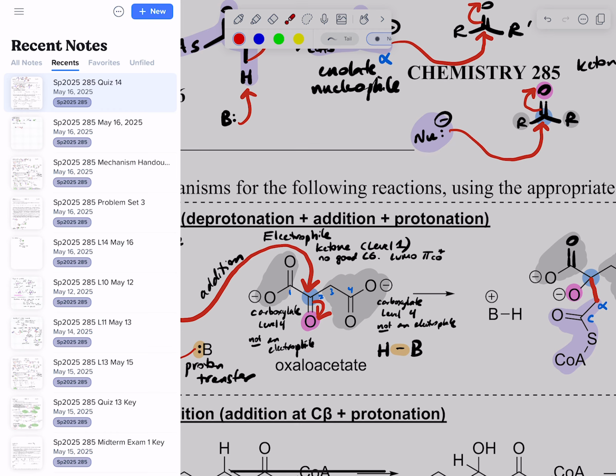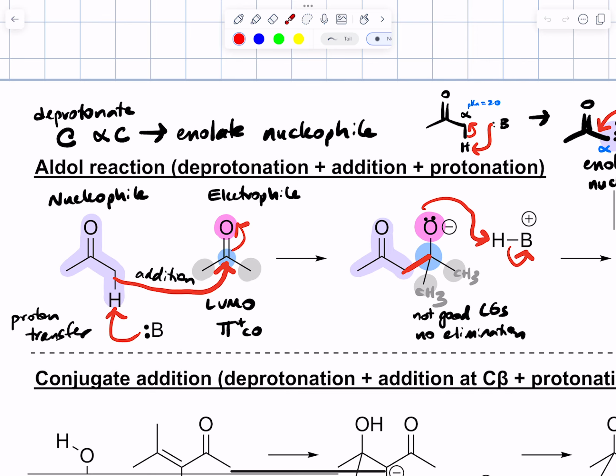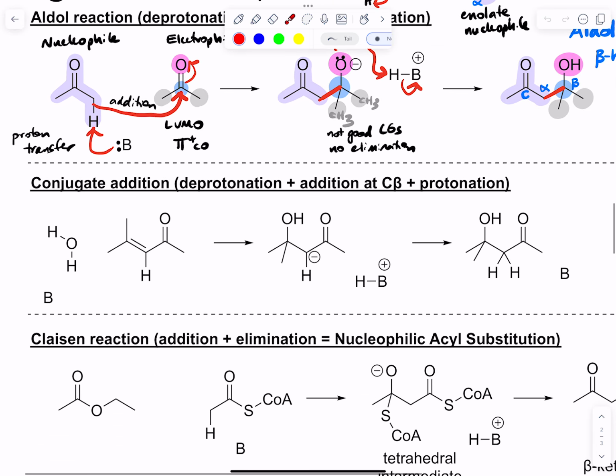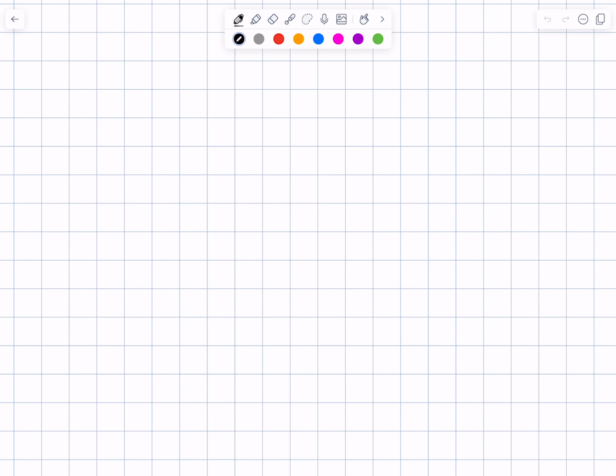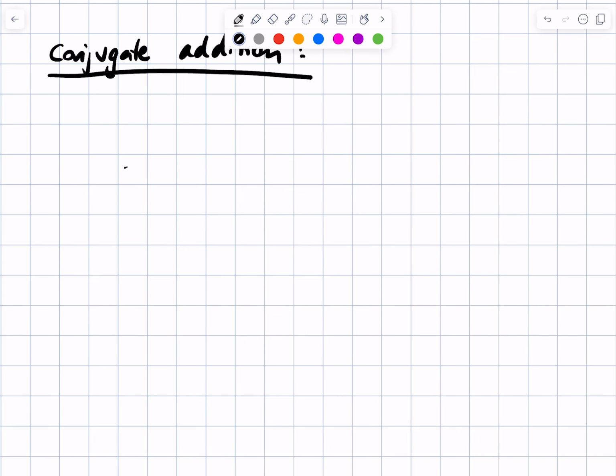We'll maybe have more to say about aldol reactions later. What I want to do now is talk about another reaction called conjugate addition, and this one's weird. It needs a little bit of setup. So conjugate addition is a reaction that's important in biology. It's a little bit different than typical carbonyl chemistry, but in some ways it follows the same principles. So I figured we'd talk about it here.